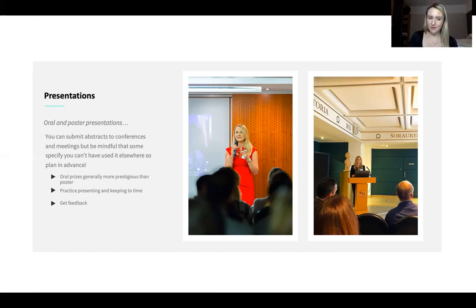the most benefit from. Oral prizes generally are better than poster prizes, just because a lot of the time you'll be able to present a poster or have a poster up at a conference, and then a select few get to actually present. So just being aware of what prizes are available, what opportunities are available, and even if you don't know where you want to end up, again, going into a variety of settings.